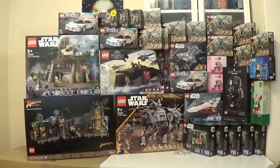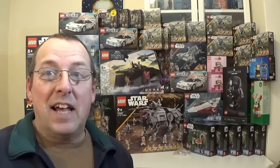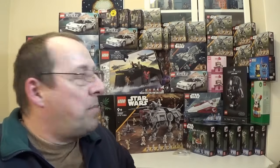I want to have a bit of a rearrange behind me so you can see everything in all of its glory. That's everything then. I've managed to stack it all up without it collapsing just about yet. It's a little precarious, but let's get back into shot. So yeah, quite a lot of sets, quite a lot of Star Wars sets. I have more than I'd actually realised I'd bought. But there were some really, really good deals to be had, so I thought it was a good opportunity to pick up some sets.